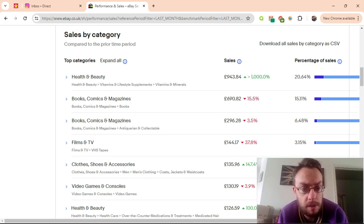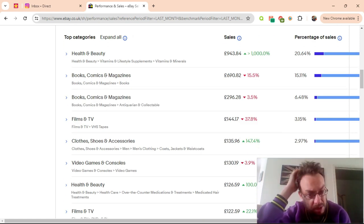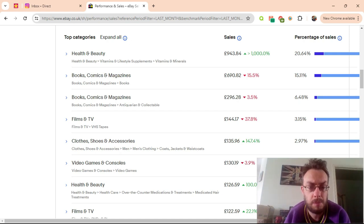Films and TV, that is VHS tapes. Still one of my top categories is selling VHS, but it's not a huge amount of money. It's like 3% of sales was VHS. Didn't list a lot of VHS last month though, so not surprised that's gone down over a third, because pretty much everything that sold was stuff that was already listed. I think I maybe listed 5 or 6 VHS last month, so not much.